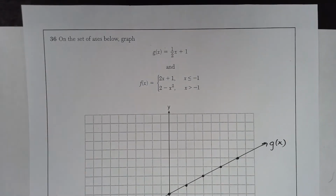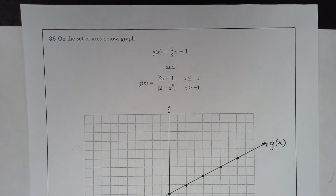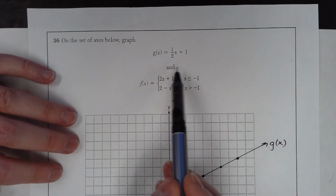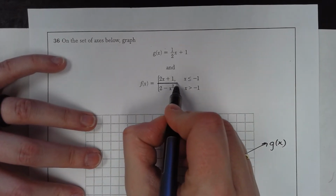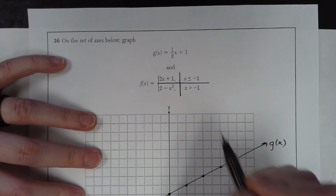Here's the problem. Oh, and I should tell you, this is a part three question, so this one's worth 4 points. So it is a little bit more work, but that's because it's worth 4 points. Every other question we've done was only worth 2 points, okay? So now I have to graph this. This is our piecewise function. Split it up.